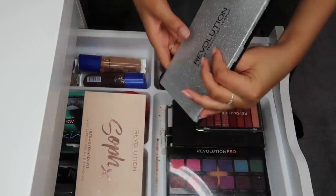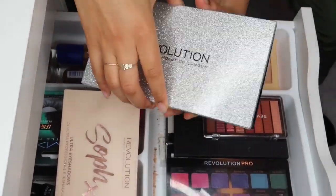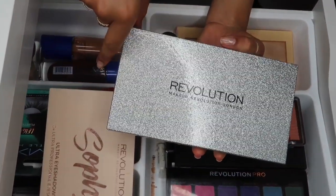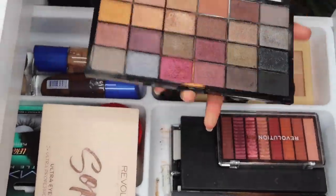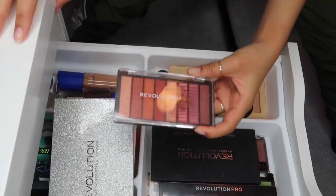So next, I literally never used this. It came out like 2 years ago. It's the Revolution Life on the Dance Floor palette, in the shade After Party, I think. The mirror is really good. And it's just a bunch of shimmers. I never use it, but I like this palette. It's good for taking with you.